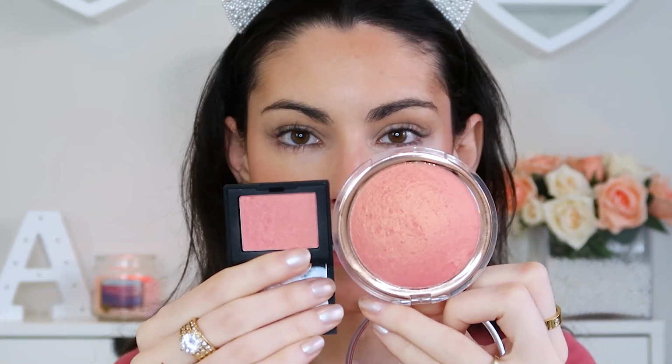I feel like this one actually has more color payoff than the NARS. You don't have to put as many coats of it on. And the size difference, I mean, I did get the smaller one, but the smaller one was still $16, still $7, like what? I can't, this just looks so nice.